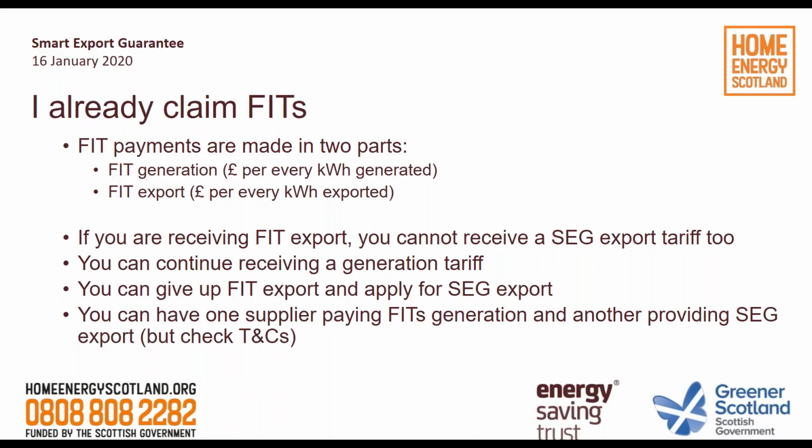So for those of you that are already claiming FITs, generators must not be in receipt of an export tariff. So householders, you guys, must not be in receipt of an export tariff under the feed-in tariff scheme if you're intending to claim SEG payments.